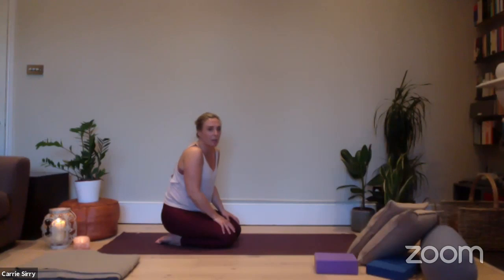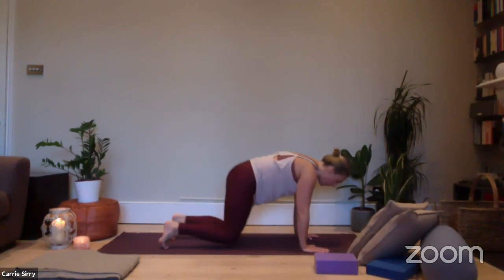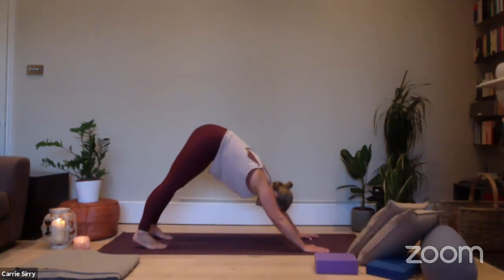If you are in your downward facing dog, coming up and lifting through the hips, finding engagement through the pelvic floor, and taking one more breath wherever you are. And those of you in child's pose, meeting us in downward facing dog.